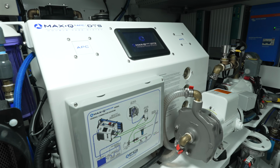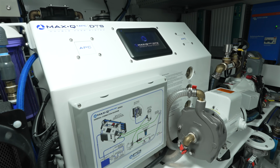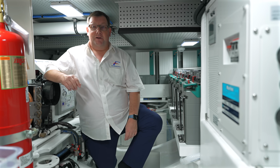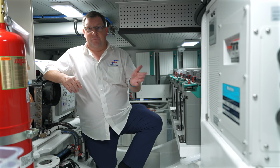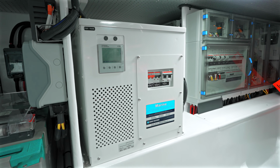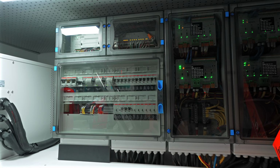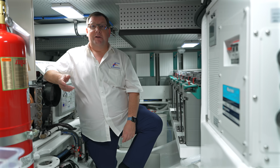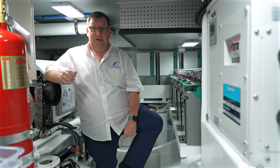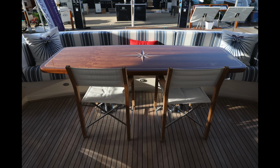Behind me is a water maker. It's 1,850 gallons per day, so it's around 290 litres an hour fresh water capacity. We also have the shore power isolation transformers and the switchgear for the shore power and the generator power. All the AC and DC electrical circuit breakers are remotely controlled. It's all digitally switched, but every circuit has a manual override and they can easily be operated from these panels.